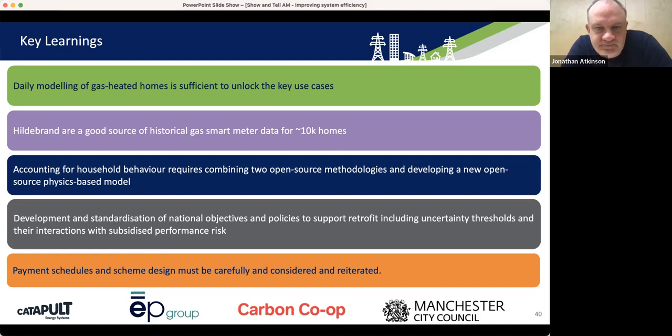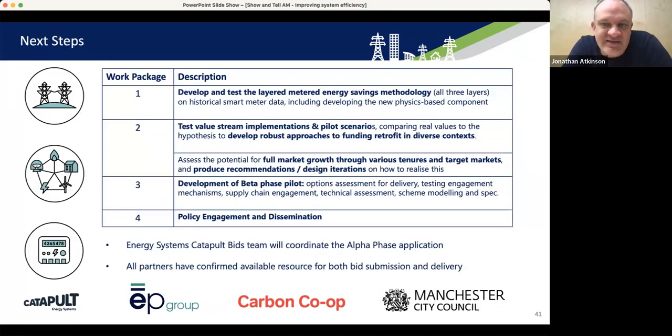Next slide. So that's all the learning we've gained from discovery, and we think this gives us a really good basis to build on for the alpha stage. We're looking at four different work packages here. Further testing and developing that methodology. We've done the groundwork, now we need to do some of the hard work in developing, especially that physics-based component. On the income streams and the value chains, we're looking at nailing down some of those figures, quantifying those numbers. We know the diverse income streams that can be stacked together to support retrofit.